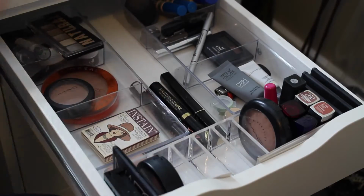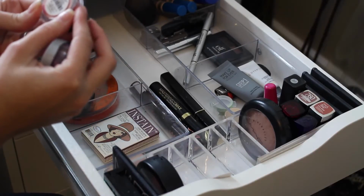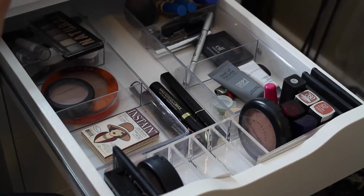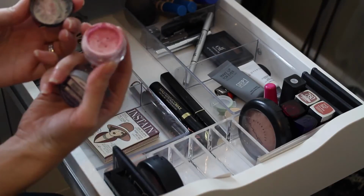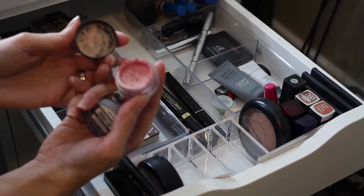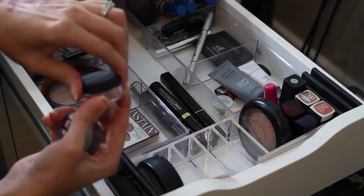Other single eyeshadows that I'm bringing in. I'm going to try this Coastal Scents one. I think I've brought it in a few times. It's in Coral Refined. It's sort of like a pinky peach. It's not my favorite shade, but I'm kind of drawn to it. So I'm going to see if I can incorporate that at all.